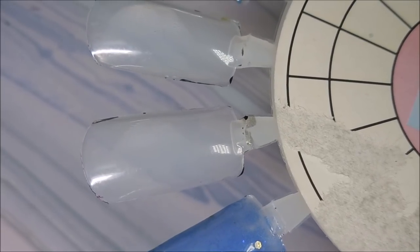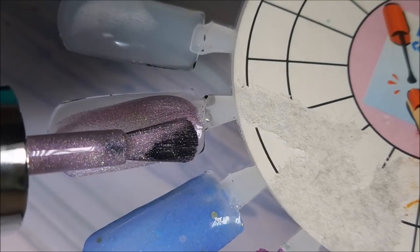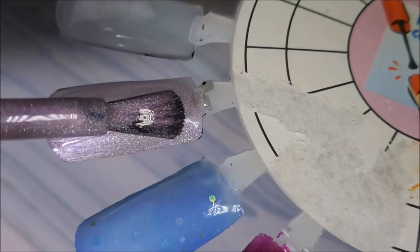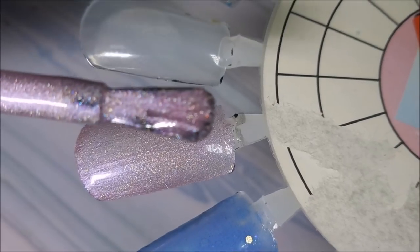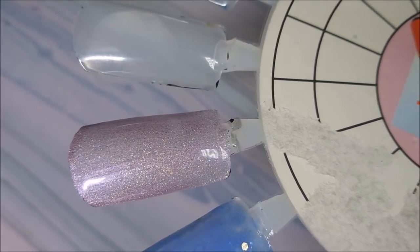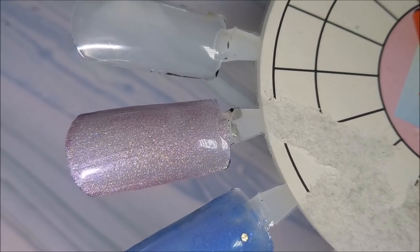We're going to do the first coat of A Midsummer Night's Dream. And a lot of the AEngland polishes are one-coaters. Not all of them, but a lot of them are. I am going to do two coats on everything today. Love that brush. Look at that. That's like my dream brush. Okay, next we've got Oberon Fairy King.